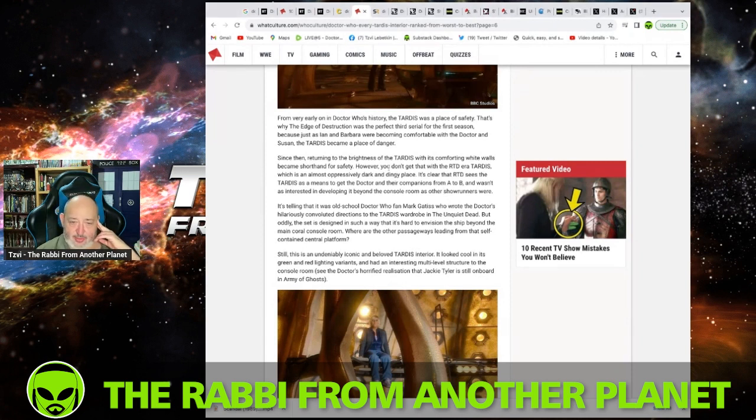So, let's see what it says. It's clear that Russell T Davies sees the TARDIS as a means to get the Doctor and the companions where they need to be. Yes, it's a plot device, right? He wasn't interested in developing it beyond the console rooms. Well, you did see the wardrobe room in The Christmas Invasion, right? I do like the way they did that, even though it seemed done a bit cheaply, but it also worked.